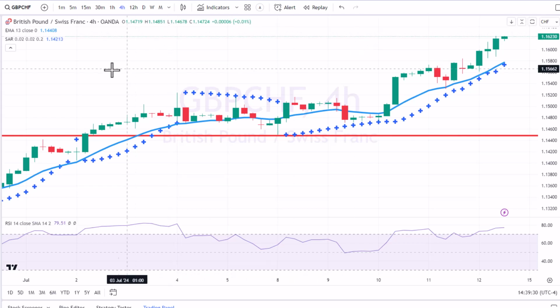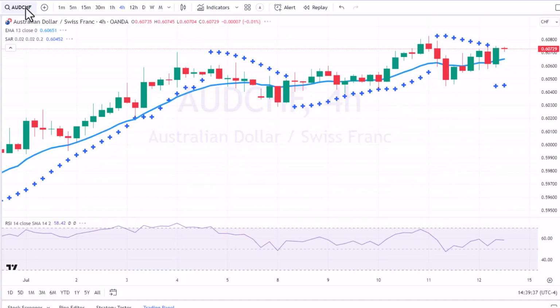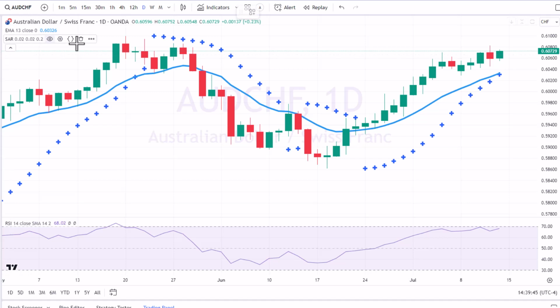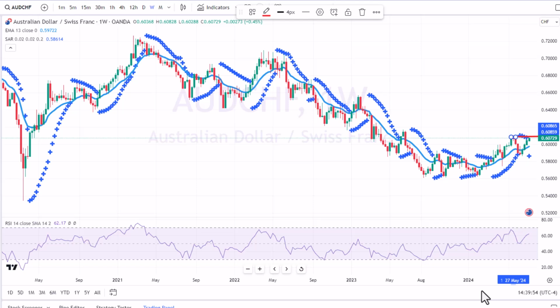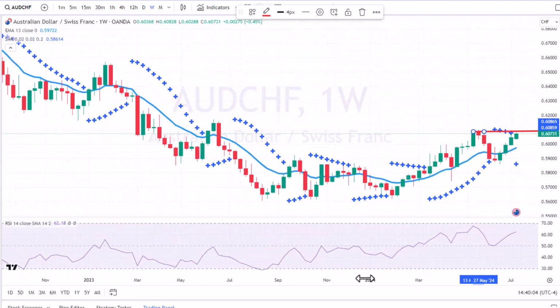Ankit, what do you want to take a look at other than Pound Swiss franc? Hey Rob, other than Pound Swiss franc, Aussie Swiss franc looks very interesting to me as far as the setup goes for a potential breakout. Again, on the daily chart, you can see it's right up against that resistance level. And what I find more interesting, Rob, if you take a look at the weekly chart, you can see there's a lot of potential for these things to run on a longer term trend. We're clearly not in a downtrend anymore that almost lasted for 2 years. So yeah, I think if this runs, this definitely has a lot more juice behind it.